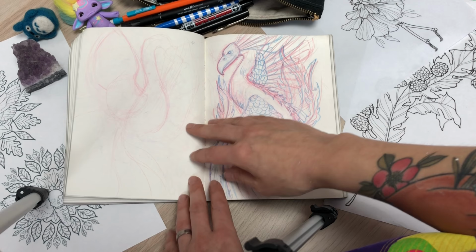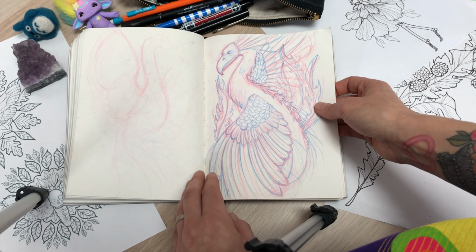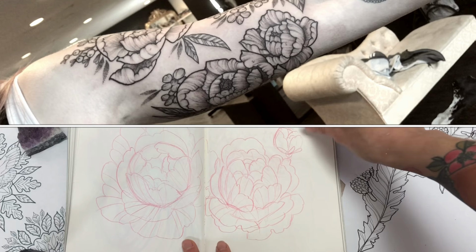This was a big phoenix that I did on the top of a guy's arm. It was actually his first tattoo and it was massive. So he did really, really well to get that all as one tattoo. We completed it in black and gray. More flowers, little peonies with a little baby one there.